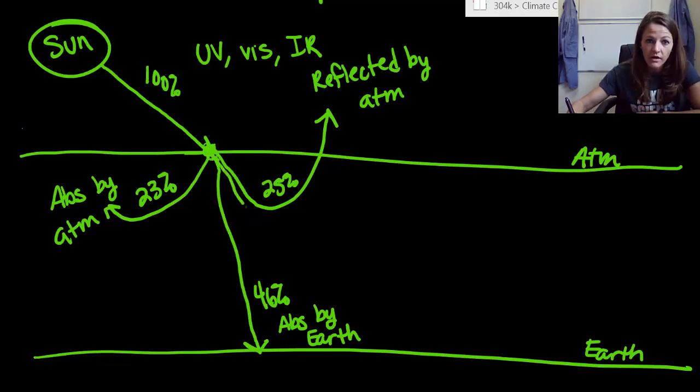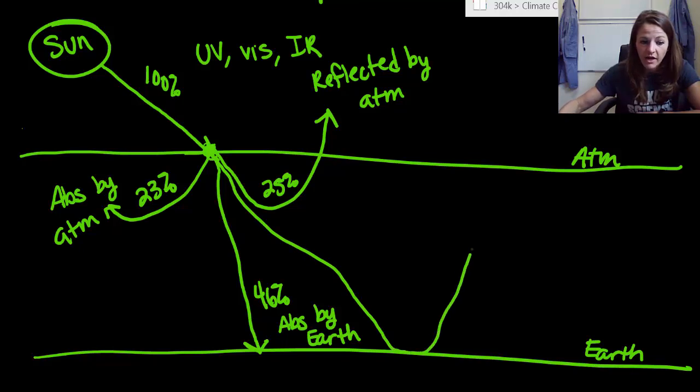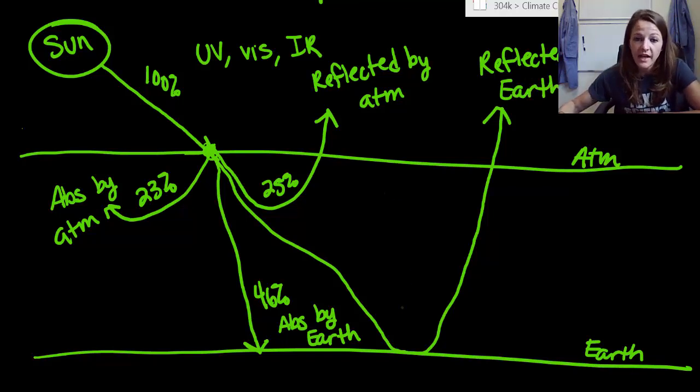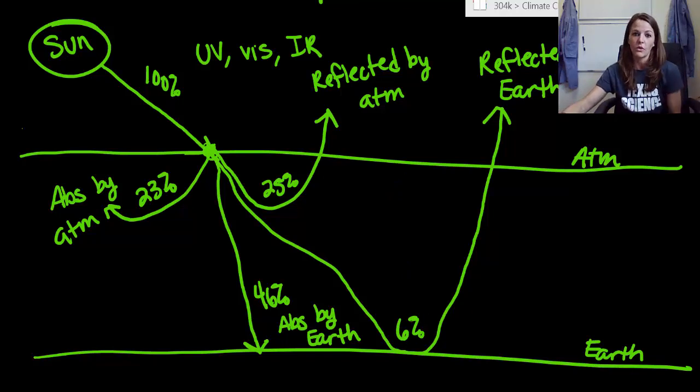Let me see if I can get here. All the way down here. It hits the Earth and it's reflected by the Earth's surface, and it goes all the way out. So this is reflected by Earth. And when I say Earth, remember it's Earth's surface. And this actually only happens in about 6%. So this is probably the lowest one. Well, it is the lowest one that comes all the way in, hits the surface, and is reflected out.